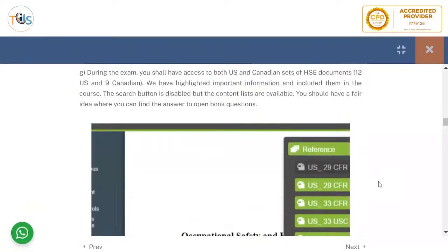During the exam, you shall have access to both US and Canadian sets of HSE documents, 12 US and 9 Canadian. We have highlighted important information and included it in the course. The search button is disabled during the exam, but the content lists are available. You should have a fair idea where you can find the answer to open book questions.